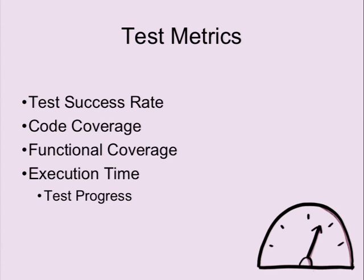Because covered code just means it has been executed. It does not mean it's correct or right. So the only thing you can say about uncovered code is that it has not been tested or it's useless. And then you can react to that: create tests for this uncovered code, or just remove it if it turns out that this code is worthless.